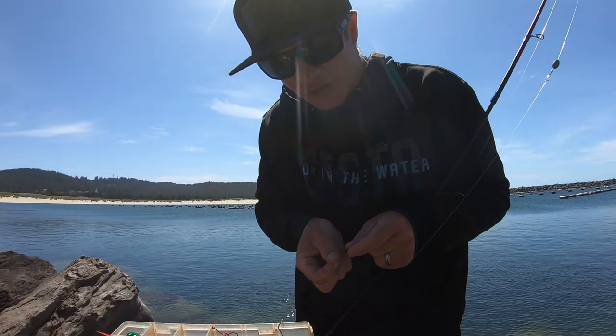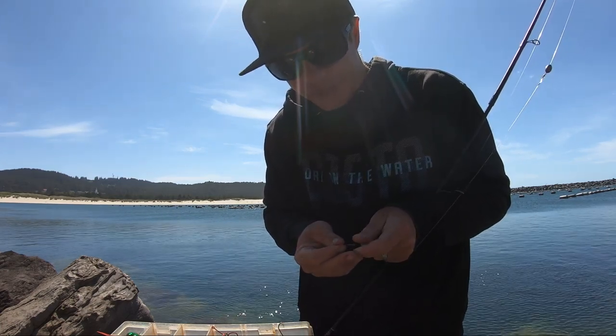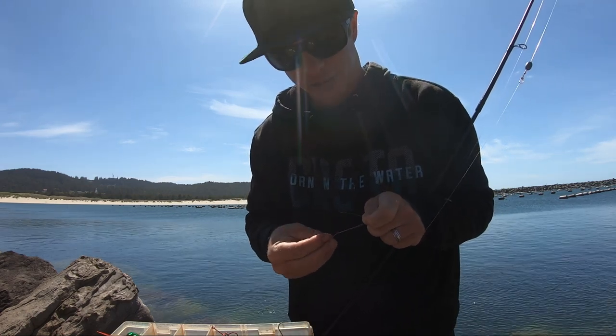So like I said, this side's a good alternative to the main river, but I really want to fish that side. That's where the big fish are. This is kind of just child's play, really.